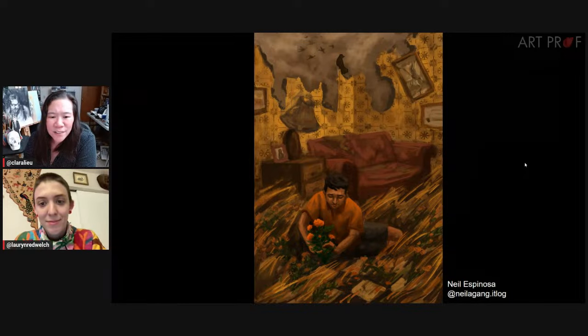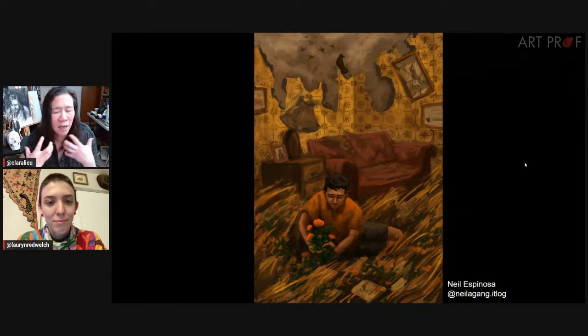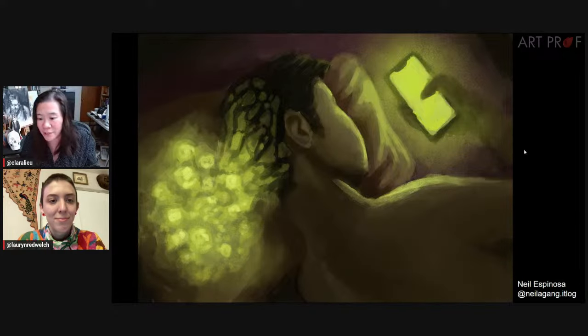I also think, Neil, you did such a great job of putting in two emotions that are very different. So you're talking about the depression and how harrowing that was, but I love the facial expression and that very gentle holding of the flowers. You really got both emotions into the piece, and yet as an image, it really flows beautifully. So you did a great job balancing all those things.